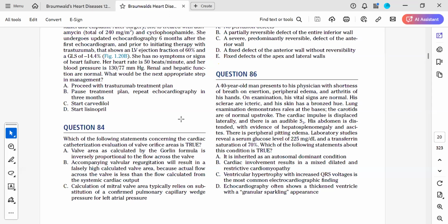And then the clinical features they present, most times they have a brown skin, which is hyperpigmentation. They can have diabetes from deposition of iron on the pancreas. They can also have hepatomegaly or hepatosplenomegaly and cirrhosis from iron deposition in the liver. They can have cardiomyopathy. The phenotype they have is a mixed, dilated and restrictive pattern. They also have arthropathy. Classically, it affects the second and third metacarpophalangeal joints.